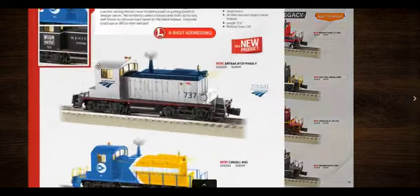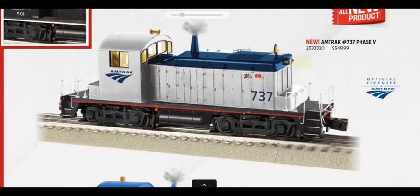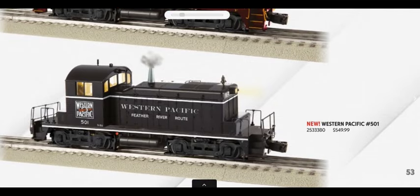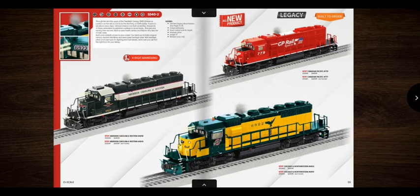Returning to the Legacy Diesel series, we find these scale models of the EMD SW1 switcher in Amtrak, Cargill, Dubuque Sanded Gravel, Manufacturers Railway, New York Central, Lehigh Valley, and Western Pacific. The models are priced at $549.99 each and require 031 or larger curves.